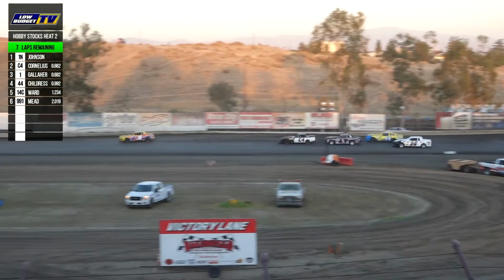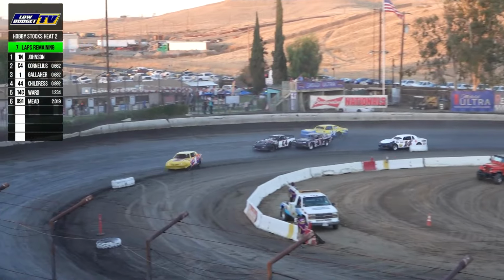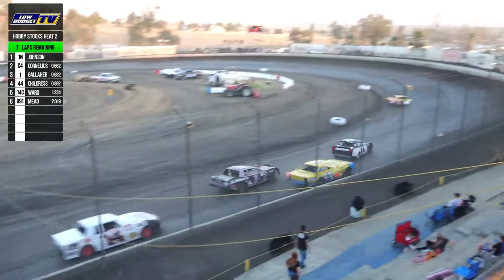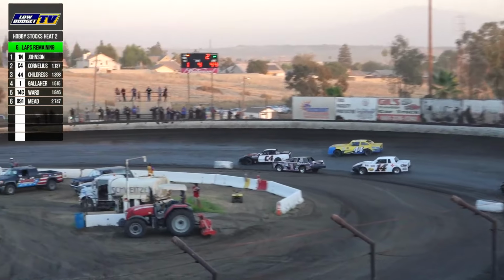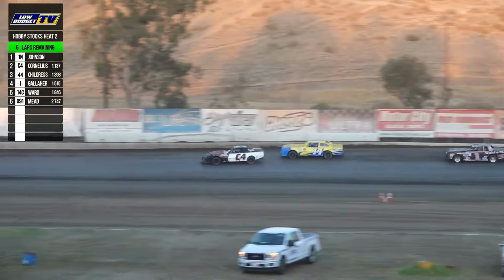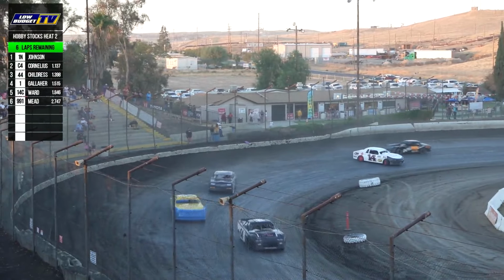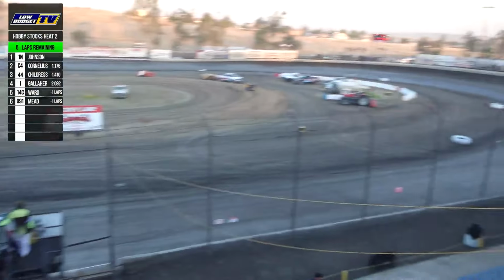So we got them battling here. C4 of Cornelius in the second spot. Gallagher looking to squeeze on by, and look at the real deal. Rick Childress making a run to the outside. The 44, everybody's playing in the sandbox down low. He's working the high side, doing some work and bringing his suitcase with him, because he's a traveling man right here. Oh, the 14 goes around. We're going to stay green.